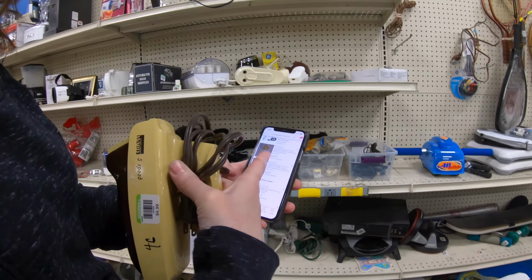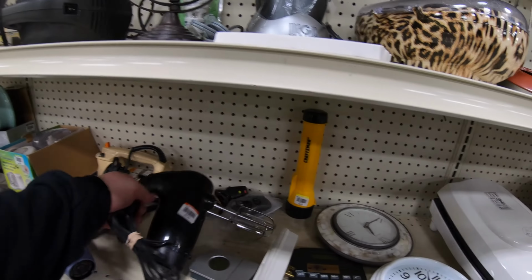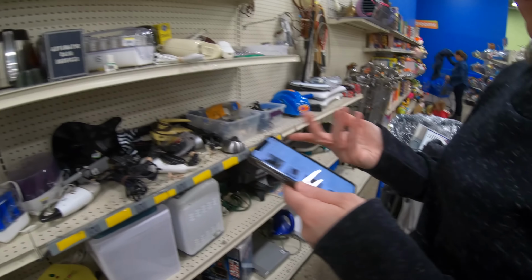So there's actually some pretty good stuff here this time at Goodwill, which is surprising. This place used to be my honey hole. I'd find stuff like this every time. This time we're actually finding stuff again. I mean, if you have the box and everything, oh, it's like $20.